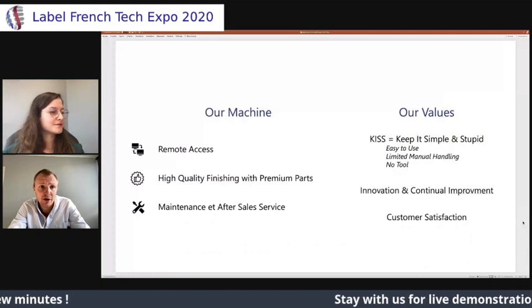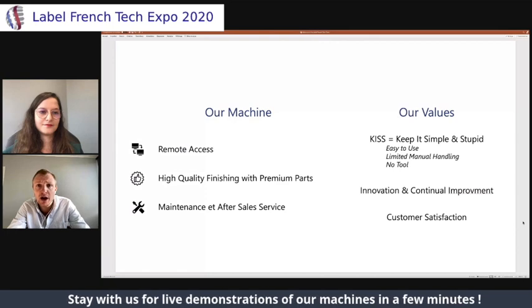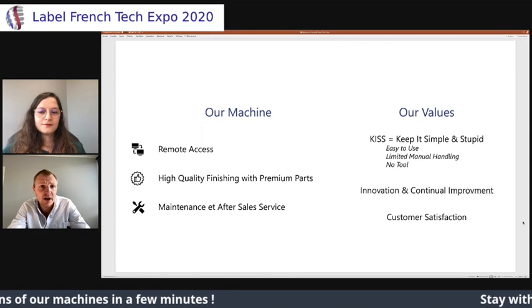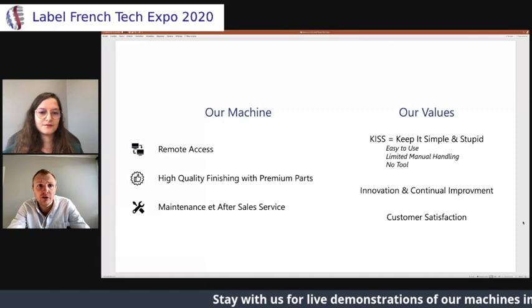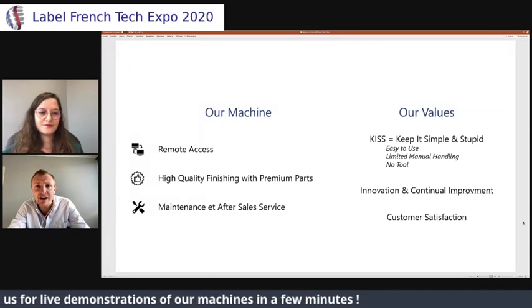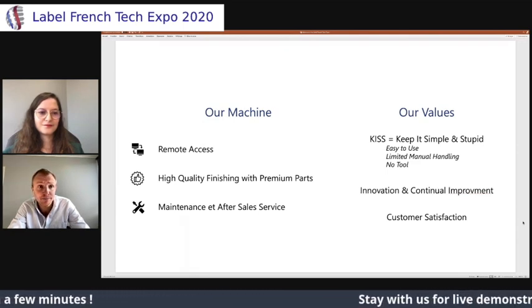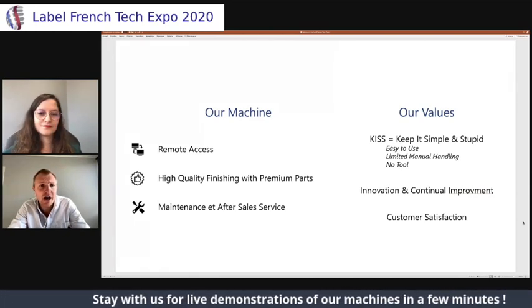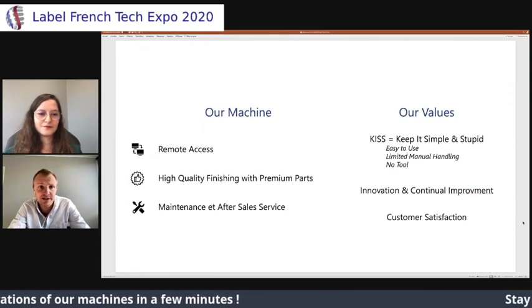At SERAME, we have 3 pillars. The first is to have a positive impact on our environment. For that, we work as locally as possible with world-class suppliers, and we will always choose the best components, even if they are not local. The second pillar is the performance of our machines. As said before, we work with premium suppliers, which have parts available worldwide. Also, we have remote access to all our machines, so that we're able to provide remote maintenance or diagnosis.